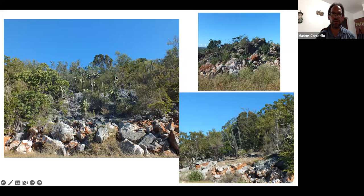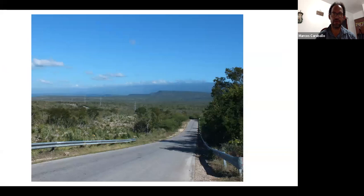You have many shrubs and bushes, most of them with spines or some toxic. The area is quite flat, and then you have the Bahoruco Mountains at the north.